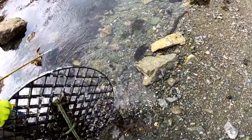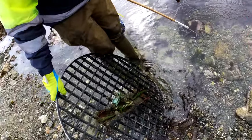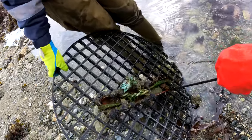Actually, it's not that heavy, that's why. Yeah, it's a lot of the rust. It's been bashed around. You see, that was much thicker when we found it, like encrusted, but all the rust has broken off to thin metal now.